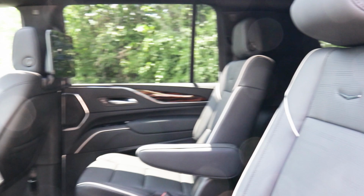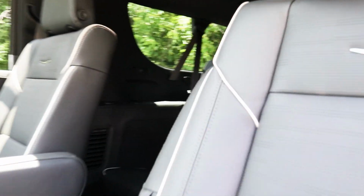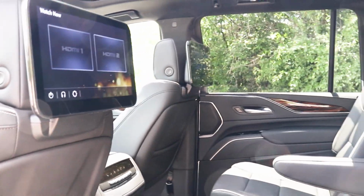Like I mentioned, this one does also have the captain's chairs, so you get a little bit more room in the back, and then in the third row, of course, all the rest of the room for the rest of the family or the kids back there. Again, just everyone piling in here, having a good time. It's just an amazing place to be, and of course, climate control for everyone as well.